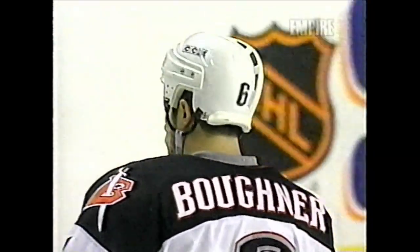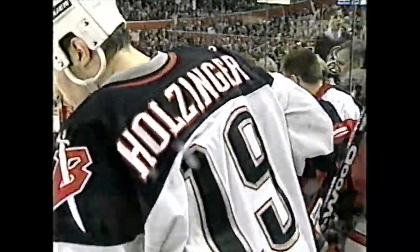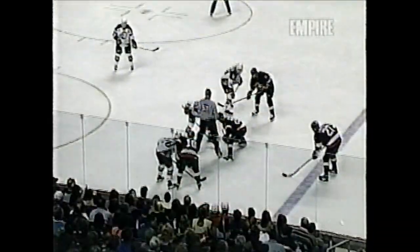But boy, that great speed of Holzinger, if you're the opposition, you have to respect that. And of course, what that does is just opens up areas for other players. Holzinger's had an excellent series for Buffalo. He's probably been their best offensive player, along with Randy Burridge.